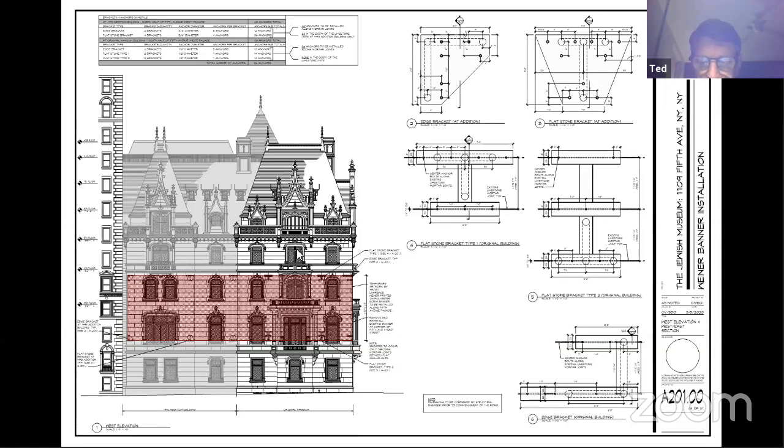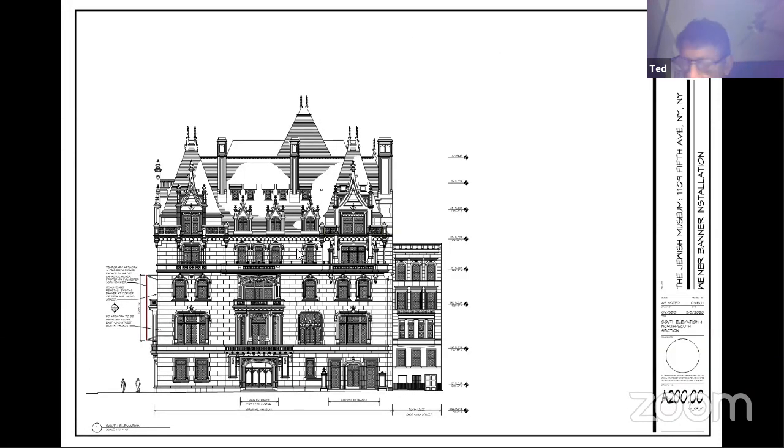Just going back one to the A200 drawing for a second, thanks. I wanted to emphasize, as Ruth had mentioned already, originally the proposal for the banner was to completely cover the Fifth Avenue facade, to wrap around the corner and completely cover the full length of the 92nd Street facade at the original mansion. So in this A200 drawing, now you can see all the way on the left is the extent of the banner as it projects from the Fifth Avenue side, and then the 92nd Street side is completely uncovered.